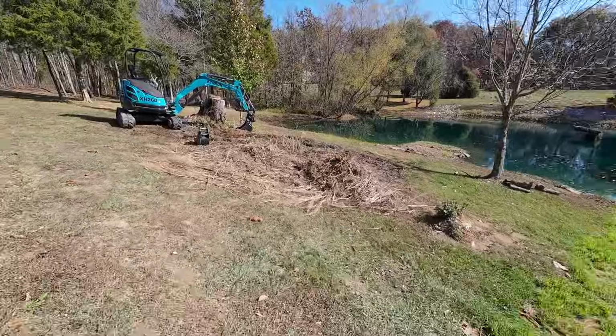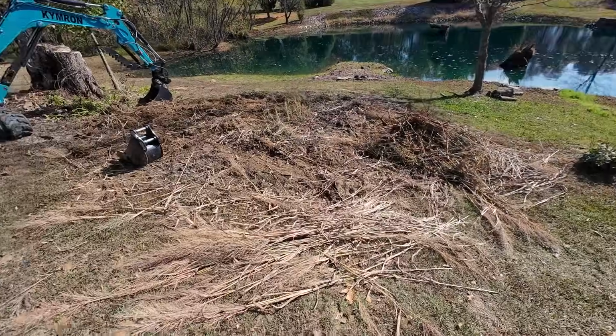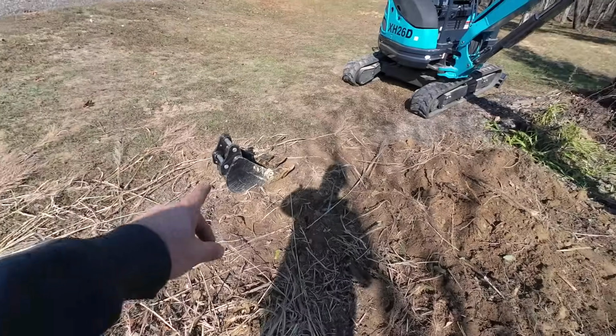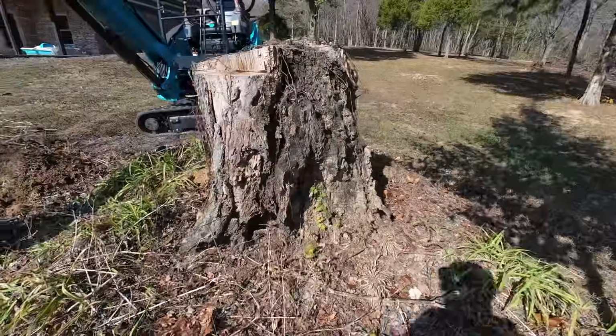All right, we've got most of the rocks cleaned up. Just have a bunch of this loose stuff I gotta clean up. I'll do that at the end. And I'm gonna switch over from that 17, 18 inch bucket to the 10 inch trenching bucket because I do not have a ripper tooth for this thing. But I will be building one.